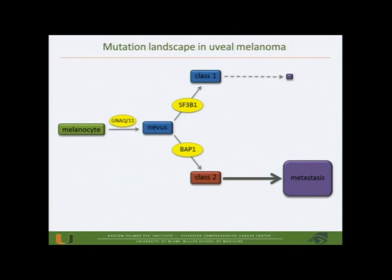Now, the interesting thing is that whether you develop a uveal melanoma from a germline mutation in BAP1 or whether it's acquired somatically, you still have to have an initiating mutation. The BAP1 mutation does not initiate the cancer. And that's true also in cutaneous melanoma. You need an initiating mutation in something like BRAF. I'm not sure if that's also the case in mesothelioma or not.